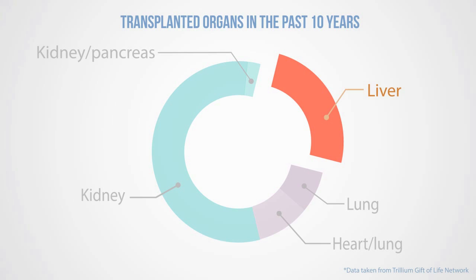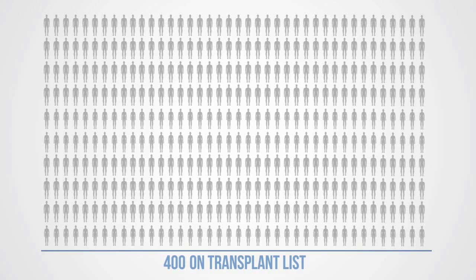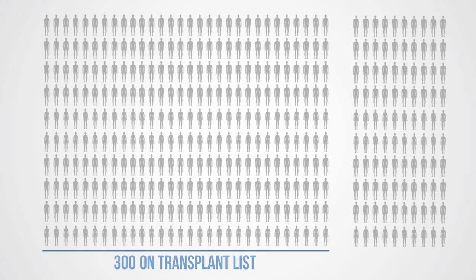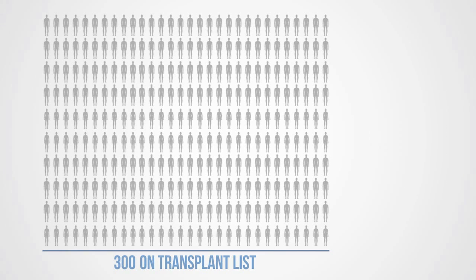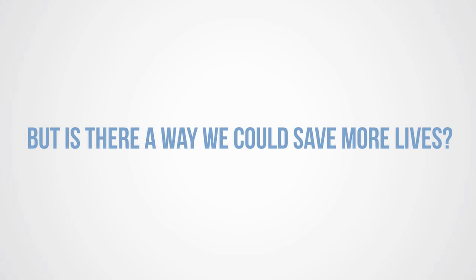The liver is the second most transplanted organ in the body. Each year, an average of 400 Canadians will be on the transplant list. About 100 patients will withdraw from the list because they are no longer suitable or simply die waiting due to the shortage of organs. But is there a way that we could save more lives?